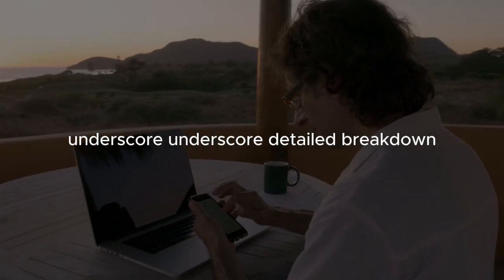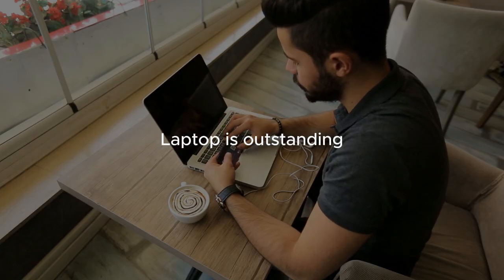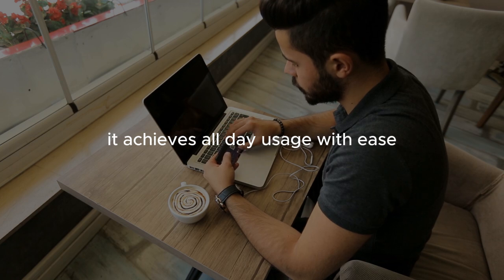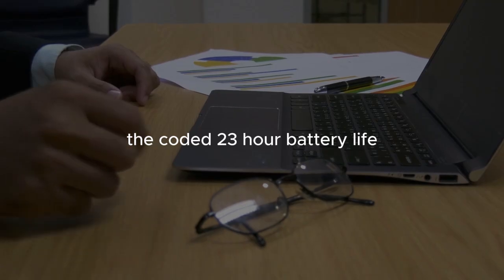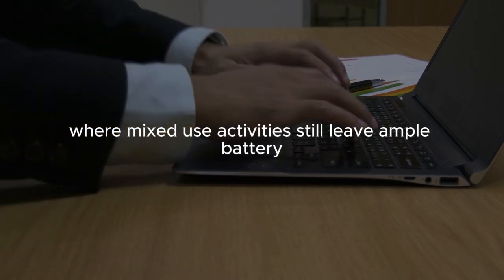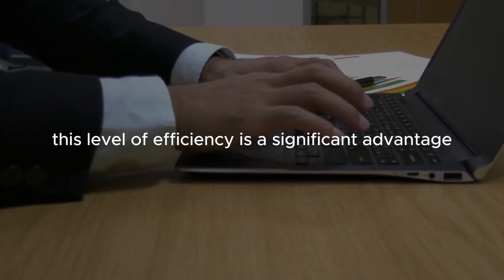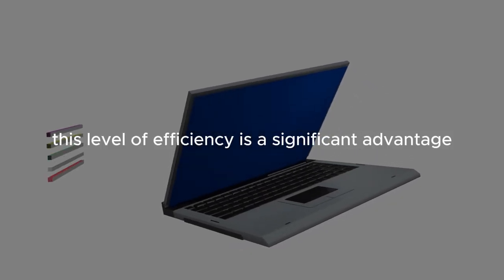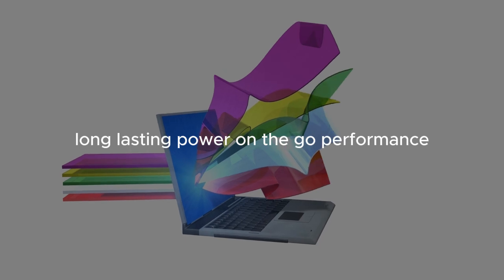Detailed breakdown. Battery life. The battery life of this new Surface laptop is outstanding. It achieves all-day usage with ease, even under demanding conditions. The quoted 23-hour battery life translates to real-world scenarios where mixed-use activities still leave ample battery at the end of the day. This level of efficiency is a significant advantage for users who need reliable, long-lasting power on the go.